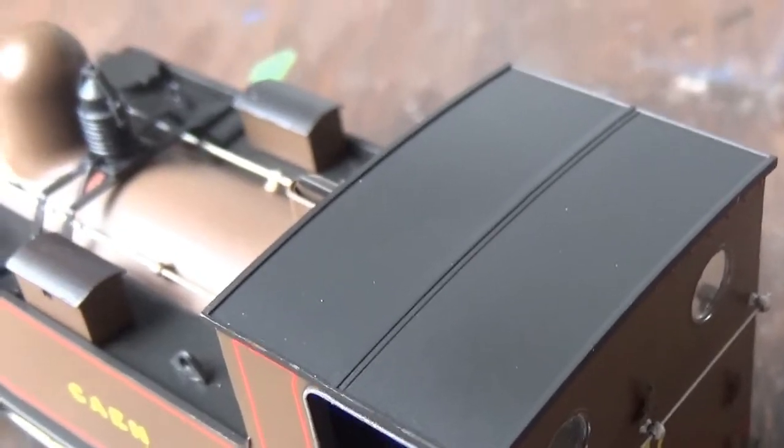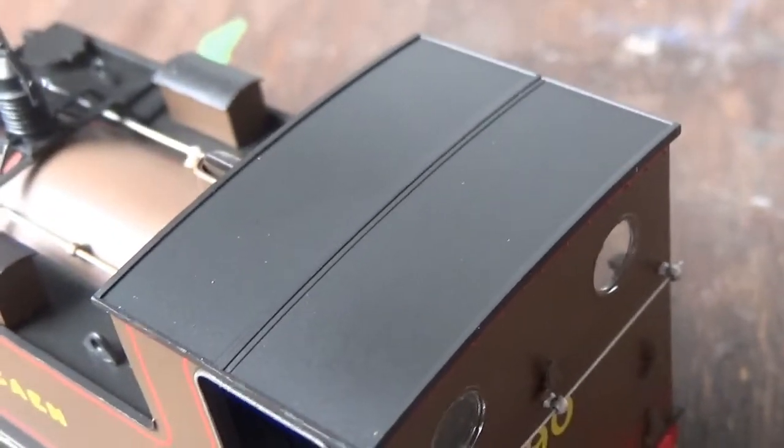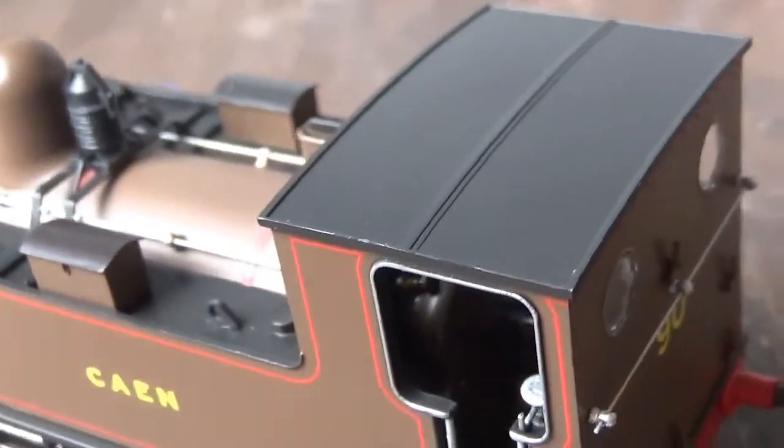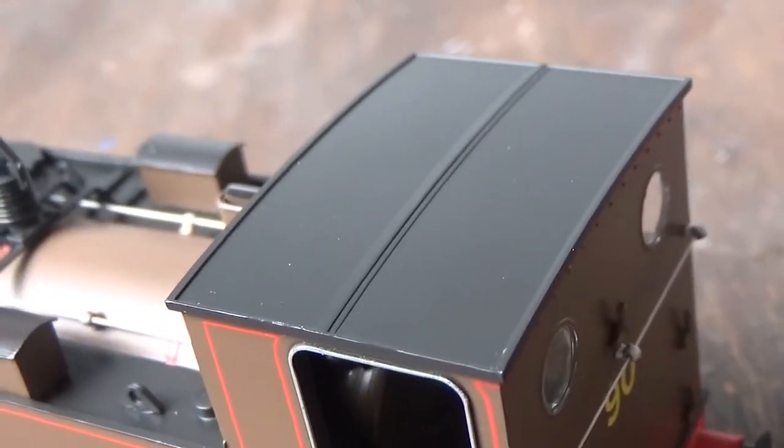Then of course we have the cab roof, which is not particularly interesting to look at, but there is a cab roof on there regardless. But there's no detail on it, so it's not the most interesting thing to look at.